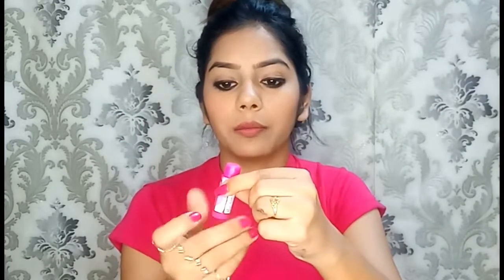And for my blush, I'm taking this pink color. And for my lips, I'm gonna use this lip balm by Blue Heaven in pink shade. This is a very pretty light pink shade, so I think this is fine for formal way.